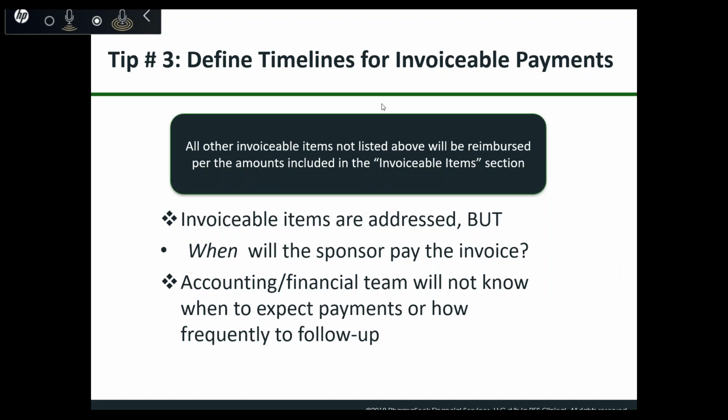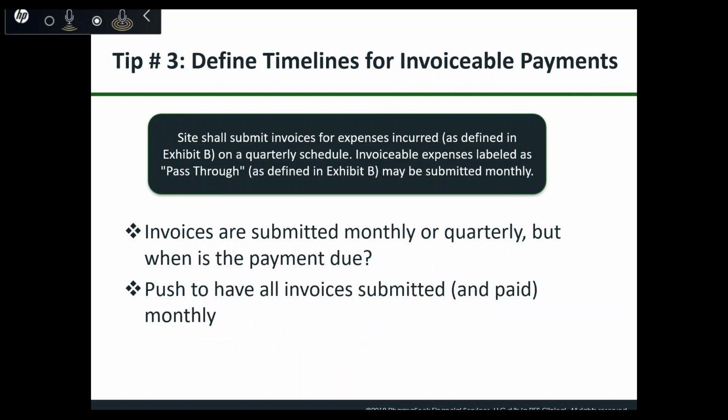Okay, here's an example of some poor language. The budget does address invoiceables, but doesn't say when to expect the invoice to be paid. Just like following up on negotiations is required, it's also required for payments. Now this one looks a bit better at first glance, but it only defines when to submit the invoices, not when they will be paid. Remember, don't be afraid to insert that clarifying language.